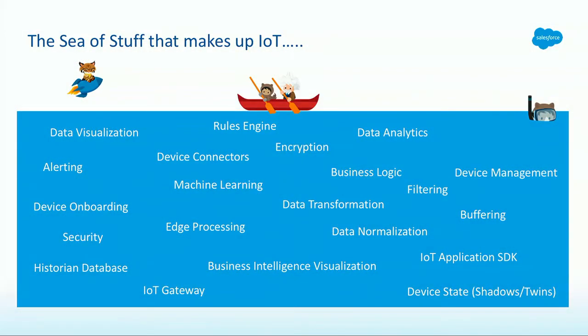So there are a bunch of features and functionalities as you start to go through this journey. Things like filtering, things like machine learning, things like data transformation that you're going to encounter. So what we're going to do is take all these features and functionalities and put them into those building blocks so you have a better idea as to where they lie. And then we can start to map the skills that you need to actually build your platform out.